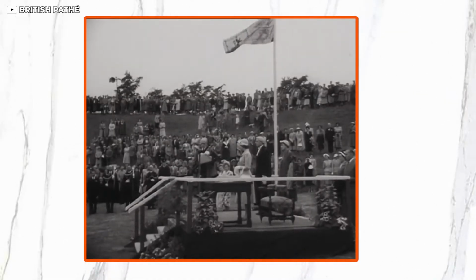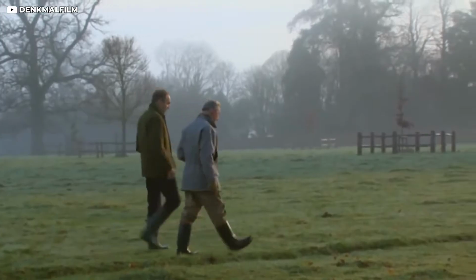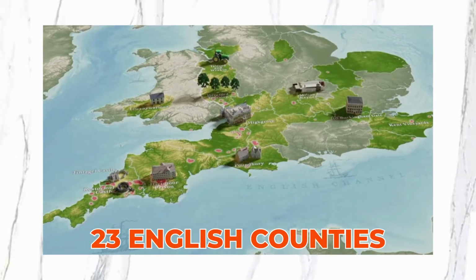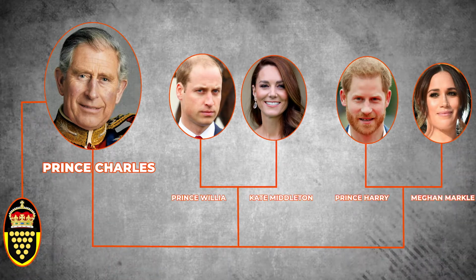The Duchy of Cornwall was established in 1137, and it is a private estate that funds the public, charitable, and private activities of the Prince of Wales and his family. The Duchy of Cornwall is said to consist of land and properties in 23 English counties and a portfolio of investments. From it, Prince Charles paid Prince William and Kate Middleton and Prince Harry and Meghan Markle.